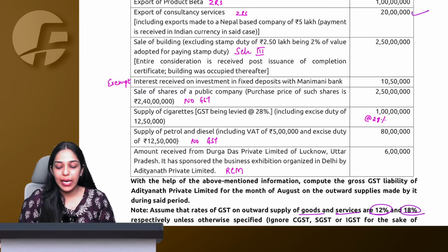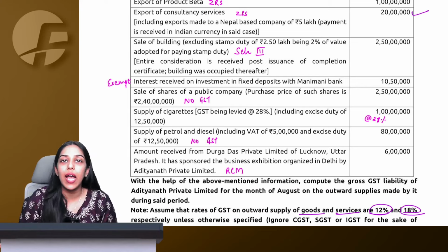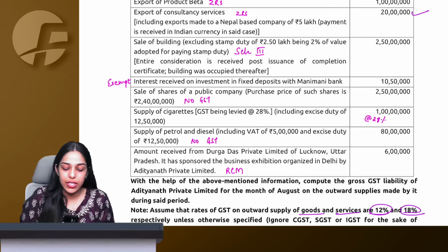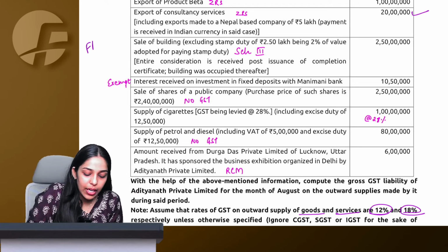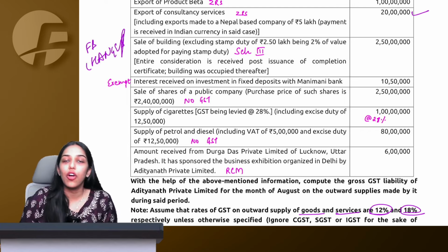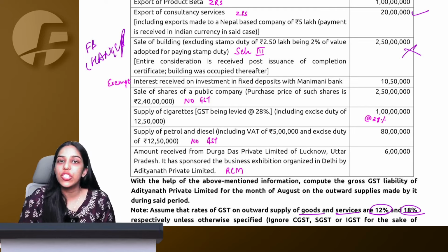Now, sale of land and building is always considered as a negative list supply. Negative list, not a supply under GST Schedule 3. We have studied the changes in Schedule 3, where S means sale of land and building. So, no outward GST here.